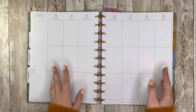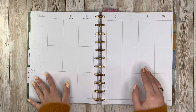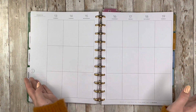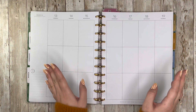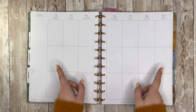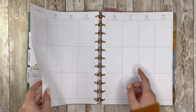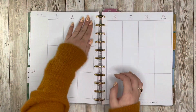It is a snowy Sunday morning and today we are going to be planning for the week of March 13th through 19th in my big catch-all Happy Planner. And St. Patrick's Day is on Friday, so I want to do kind of a St. Patrick's Day themed spread. I am a little nervous that it's going to turn out looking kind of similar to what I did for last week with the clusters. And I'll show you what I have.